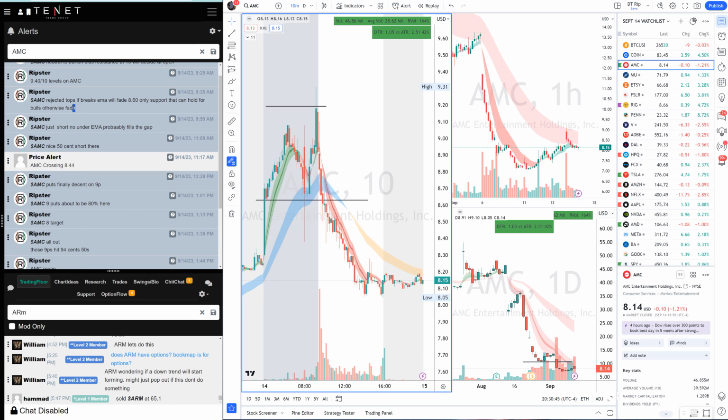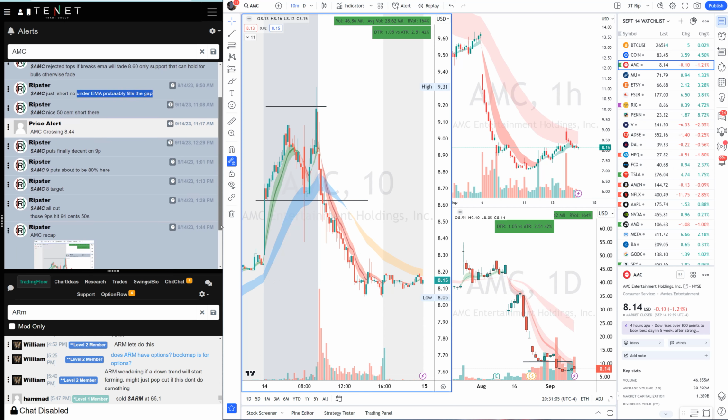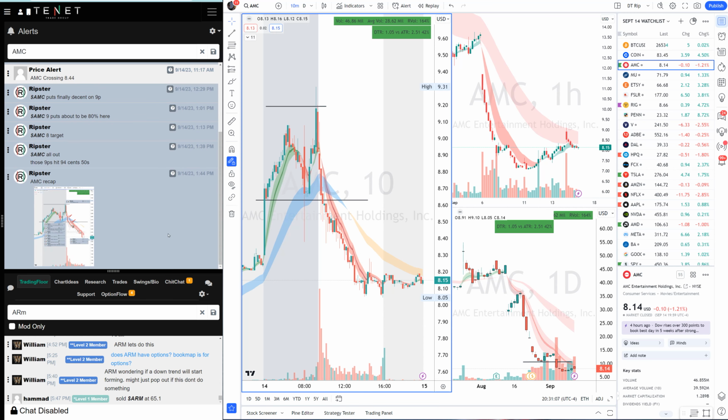As soon as I see the reject of the top, if the EMA Cloud breaks, we fade all day. Short under the EMA, probably a gap fill. Gave us a 50-cent short. The $9 puts went 80%. Target was $8. We got within 5 cents of our target. Closed out AMC all out before the end of the day. So you can see this was the AMC guidance, the AMC trade.